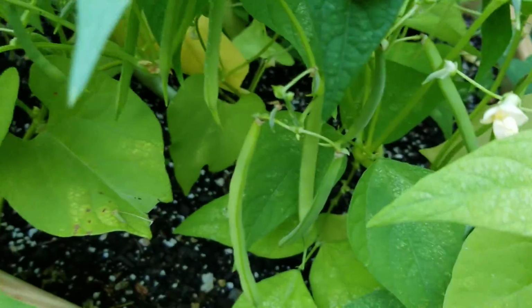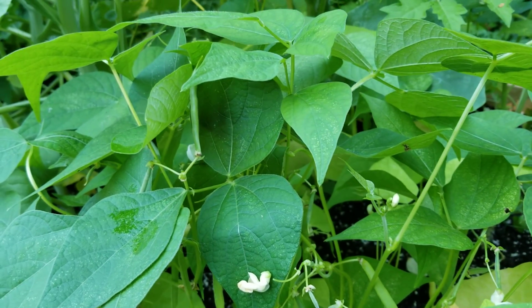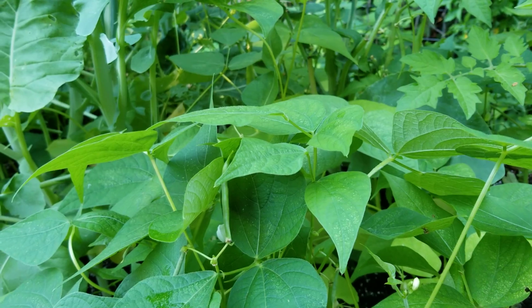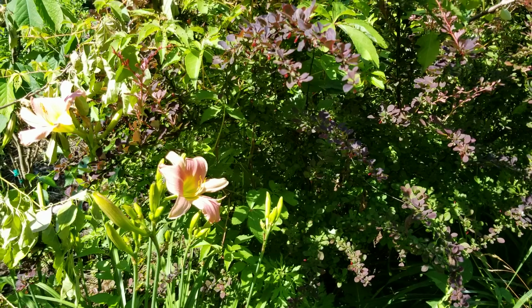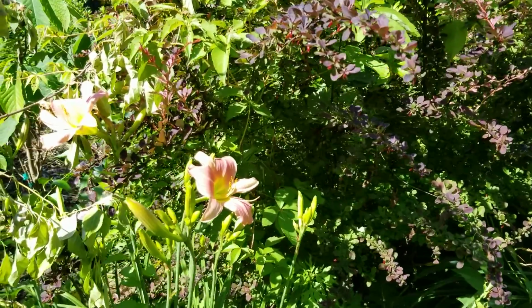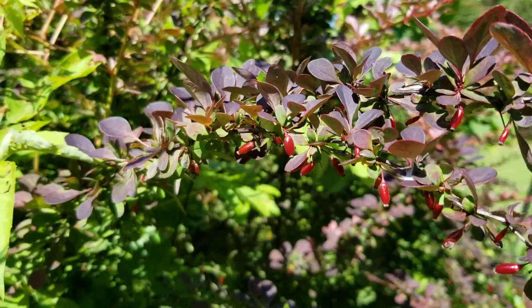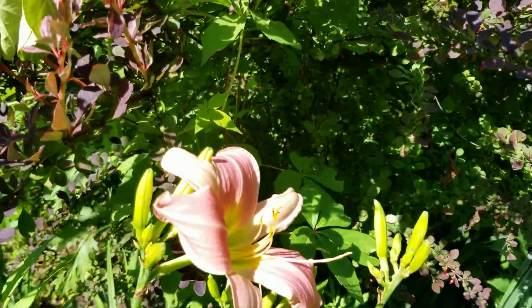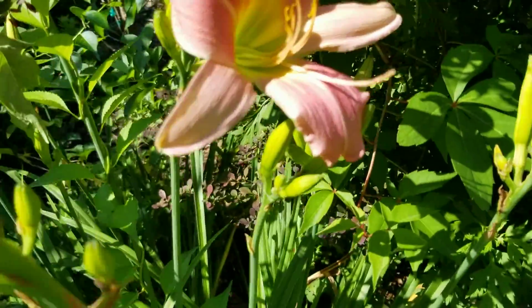One last potting shot at all of the beans here. So I'm gonna transition to the outside and go around the house, and I'll see you on the other side. I'm gonna stop here for a second. Just got beautiful berries and gorgeous lilies here. Really lovely.